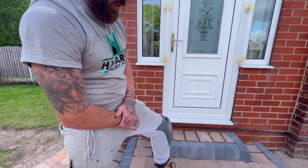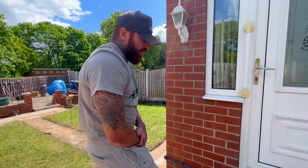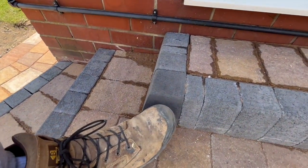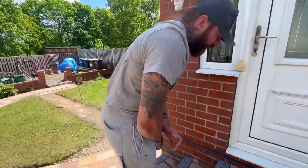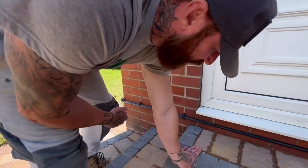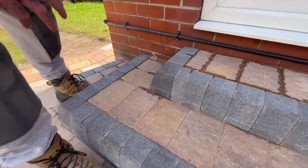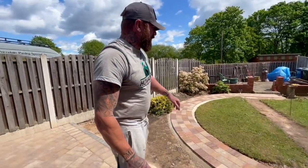They're a Tobermory kerb for Tegula, because they're proper corner units. Anyone who's bought them knows why people try making their own. Or another thing they normally do is the front will be like that to that one, and then they'll just start with side ones here. It looks terrible. And these are all little touches we know.